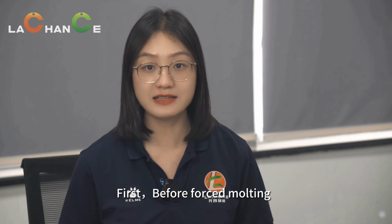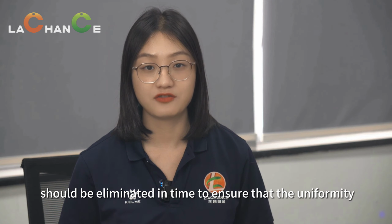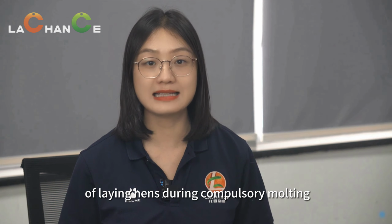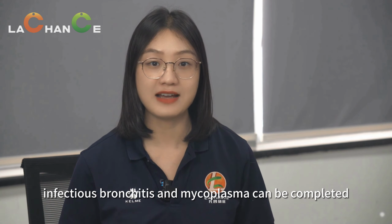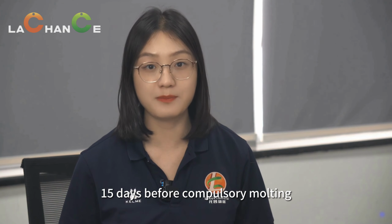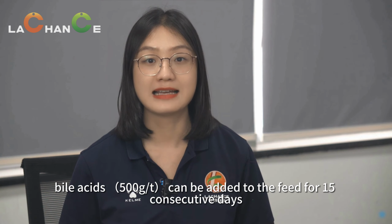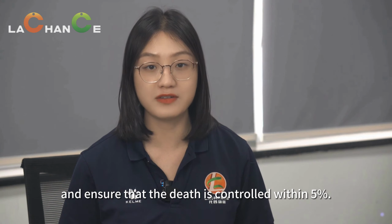First, before forced molting, too fat, too thin, weak, defective, and low laying rate of laying hens should be eliminated in time to ensure that the uniformity of the flock is above 80%. In order to improve the immunity and disease resistance of laying hens during compulsory molting, vaccination against avian influenza, Newcastle disease, infectious bronchitis, and mycoplasma can be completed 3 to 4 weeks before compulsory molting, and deworm once 10 days before molting. Days before compulsory molting, bile acids, 500 GT, can be added to the feed for 15 consecutive days, which can protect the liver of laying hens, remove toxins in the body, enhance the body's system and anti-stress ability, and ensure that the death is controlled within 5%.